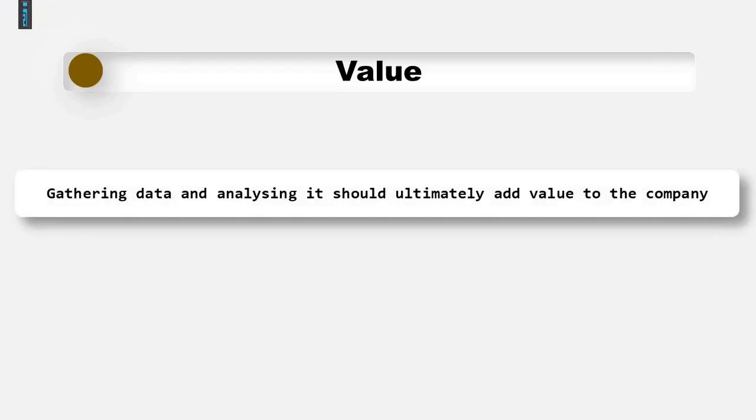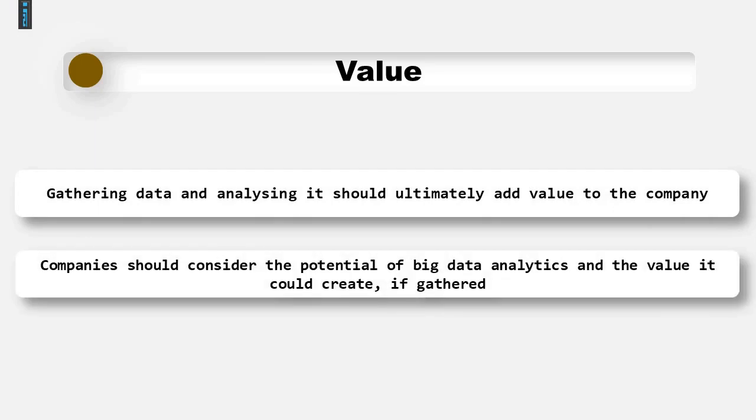The final of the 5 V's is value. There is little point in going to the effort and expense of gathering and analyzing the data if it does not ultimately result in adding value to the company. This is why it is important for companies to consider the potential of big data analytics and the value it could create if gathered, analyzed, and used wisely.